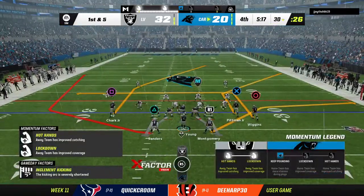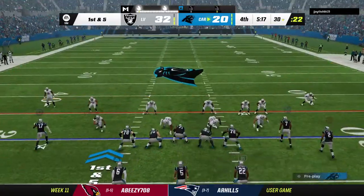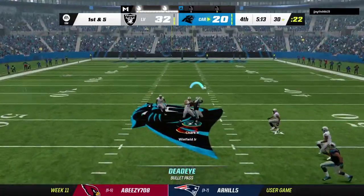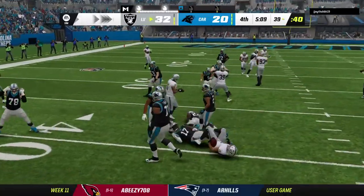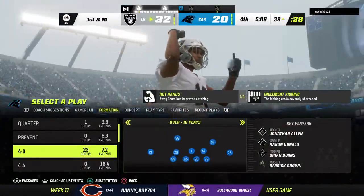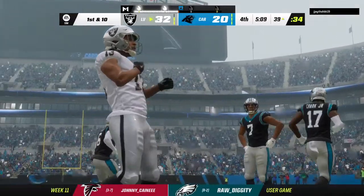A boost here to start the drive after the penalty. It's 1st and 5. Young, he's going to be intercepted a third time. Picked by Antoine Winfield Jr. And the Raiders are going to take possession of the football. Wow, between last week and this week, that's now 8 interceptions. 5 a week ago, now 3 here.